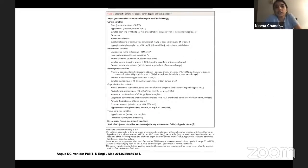So this is the diagnostic criteria from the New England Journal of Medicine for what we were talking about, sepsis, severe sepsis, and septic shock. So it's important to kind of know. And like we said here, for severe sepsis, you need sepsis plus organ dysfunction. For septic shock, you need sepsis plus hypotension refractory to IV fluids, or hyperlactatemia. And lactate is very important as well.